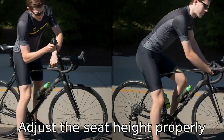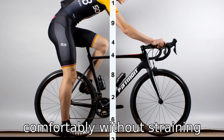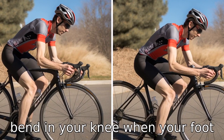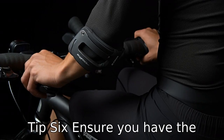Tip 5. Adjust the seat height properly. A properly adjusted seat height ensures that you can pedal comfortably without straining your knees or back. Experts suggest adjusting the seat height so that there's a slight bend in your knee when your foot is on the bottom pedal stroke.